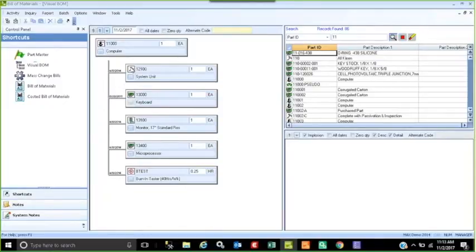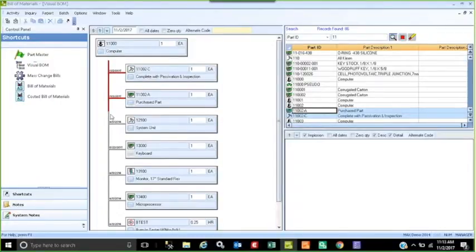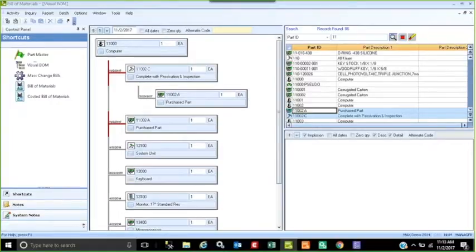Now this left-hand panel is an active workspace, which means that if I want to make a change to the bill of materials or I want to add on another part, I can use my Shift and Control keys to add one or multiple items to the bill with a drag and drop process. And this works with single or multi-level items below it.